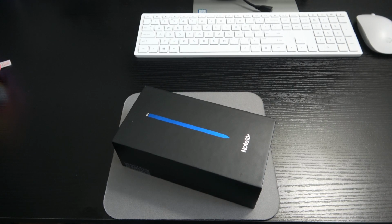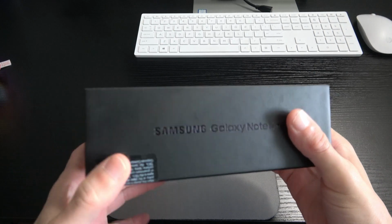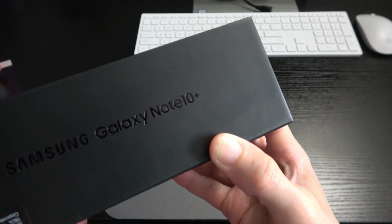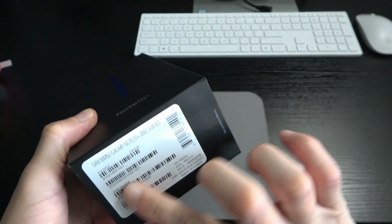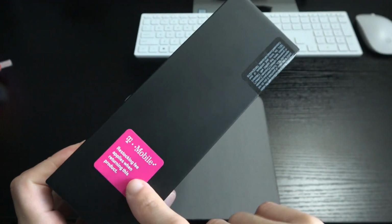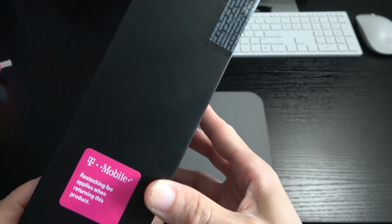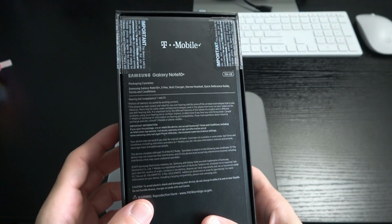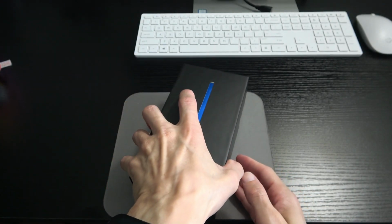So without further ado, let's go ahead and crack this box, shall we? And in typical Samsung fashion, we've got the Samsung Galaxy Note 10 Plus, little writing right there on the left side of the box. Here's our little serial number, IMEI. T-Mobile restocking fees apply when returning this product. I know, I'm very familiar with the policy. And then on the bottom of the box, we just have some information, blah, blah, blah, whatever. All right, now let's get into this thing.